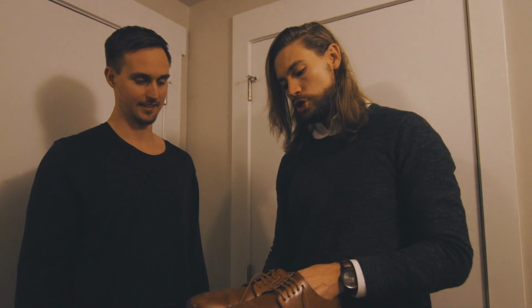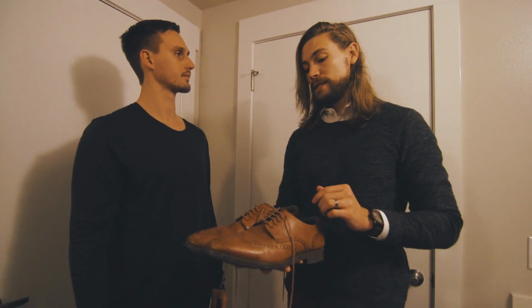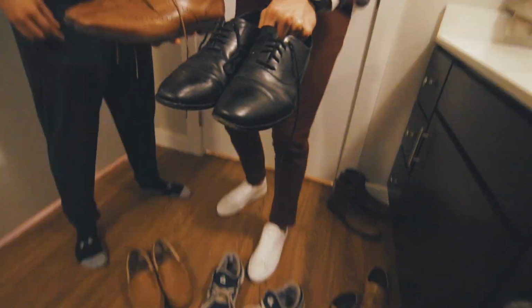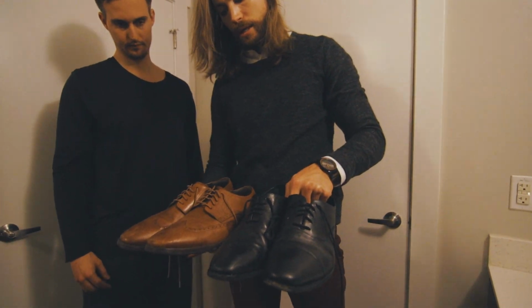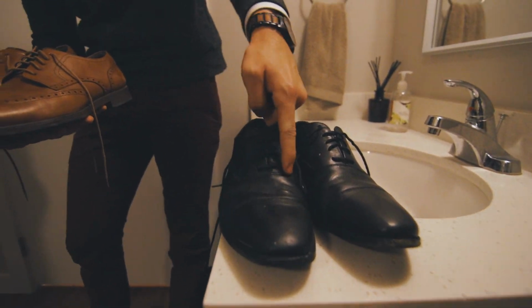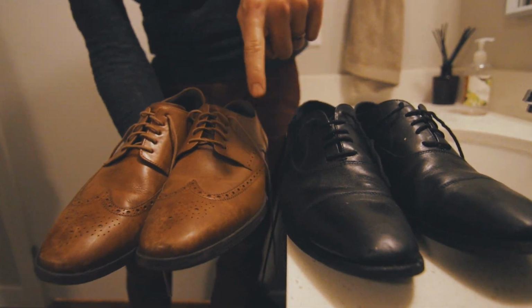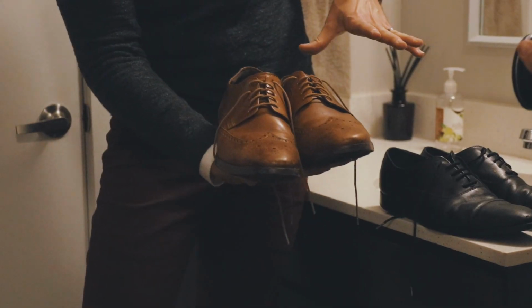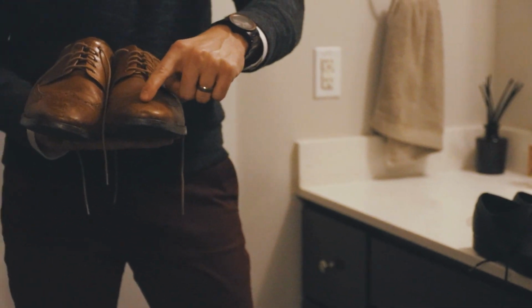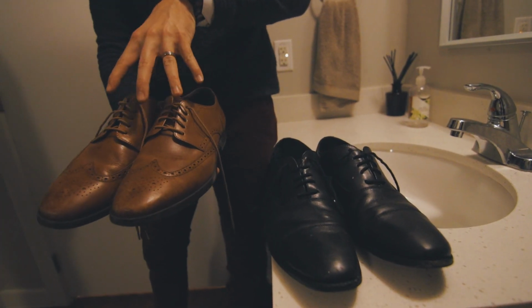So a little shoe lesson really fast. An Oxford is any shoe with a closed lacing system. Here's a good example of the difference between an Oxford and a derby. Do you see how the vamp goes over the top quarter here, and then how it's reversed? So this is an Oxford, and this is a Derby. And then brogue, all brogue are these decorative perforations in a shoe. That's all brogues are.